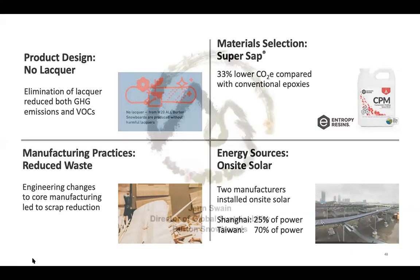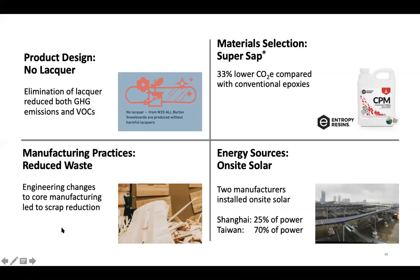So in 2019, 2 of our key snowboard partners, one in Shanghai and one in Taiwan, installed on-site solar directly as a result of Burton's carbon reduction goals and partnering toward this change. One of them is getting about 25% of their power from solar, and the other about 70%. That's been a really key part of our relationship. And as we set our next targets, aligned with science, of course, we look forward to working with those throughout the outdoor industry to tackle our shared supply chains. Thanks so much.